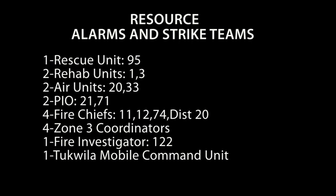Chief 12 became planning. We had 4 Zone 3 coordinators who managed the rest of the zone as I was draining all the resources out of our zone at South King County. We had a fire investigator, and then we moved into Tukwila's mobile command unit, which was a great resource that helped us better organize the incident once it arrived.